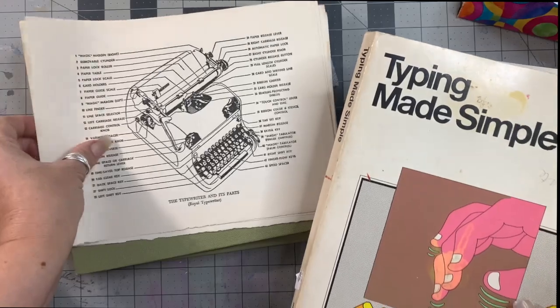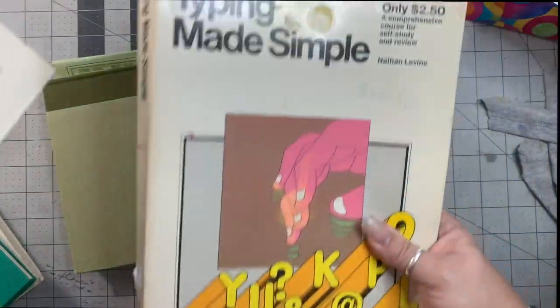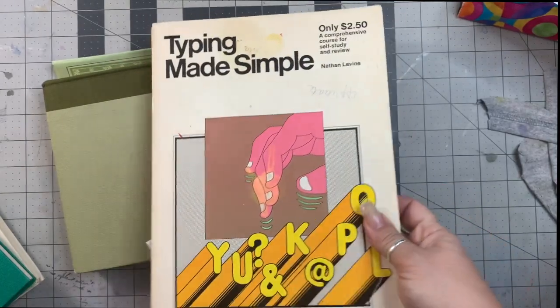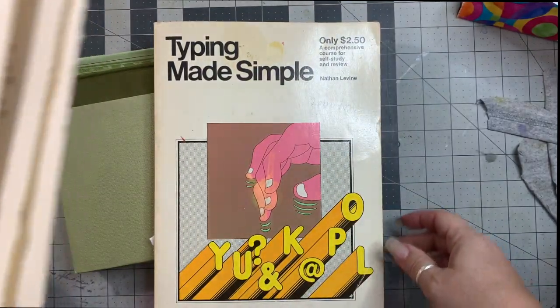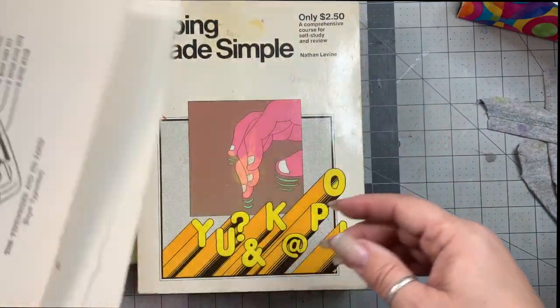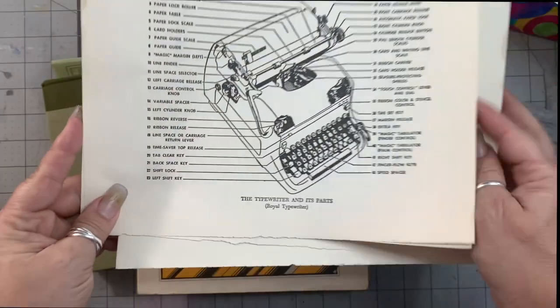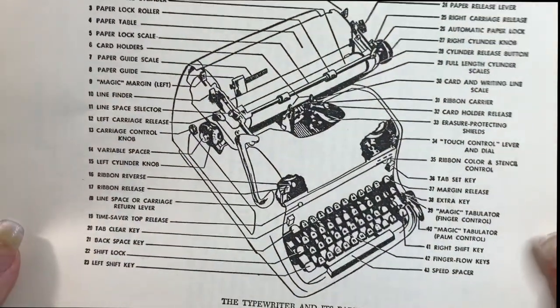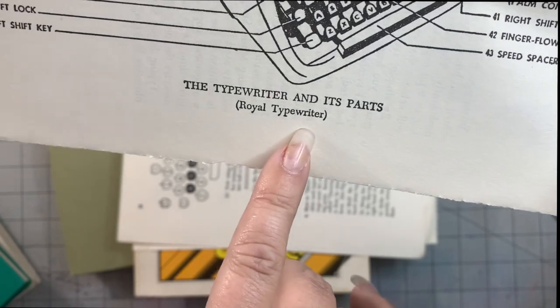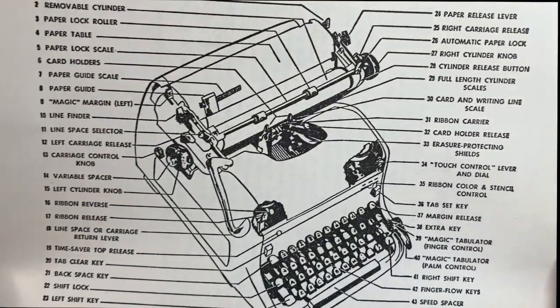And so I snagged a few of my favorite pages out of this Typing Made Simple. I got this for, might have been 99 cents. I think St. Vinny's raised their book prices from 59 to 99 cents. Might have done that a long time ago, and I'm just now catching on. But isn't this a great illustration of a typewriter? I just love this. From Royal Typewriter. I just think it's so cool.